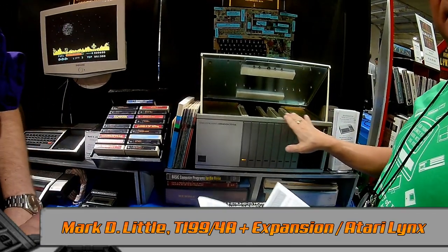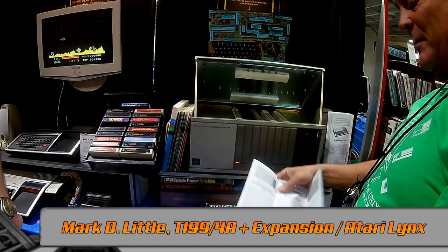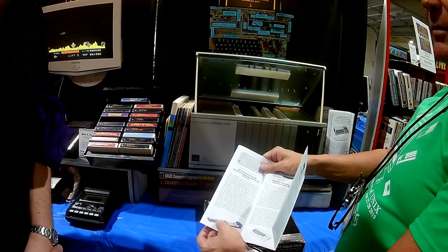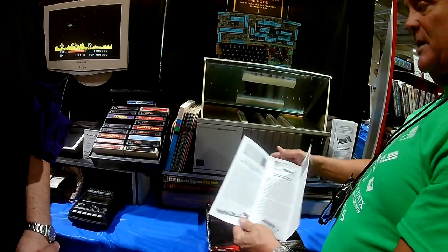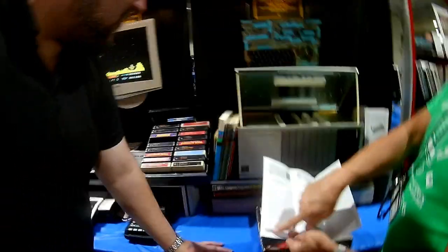This is the expansion bus, basically. Oh, that's cool. It's huge. If you didn't have this before that, you would have to have everything lined up, and you'd take up a whole table with all the different modules. So they came out with this later on in order to alleviate this kind of problem.